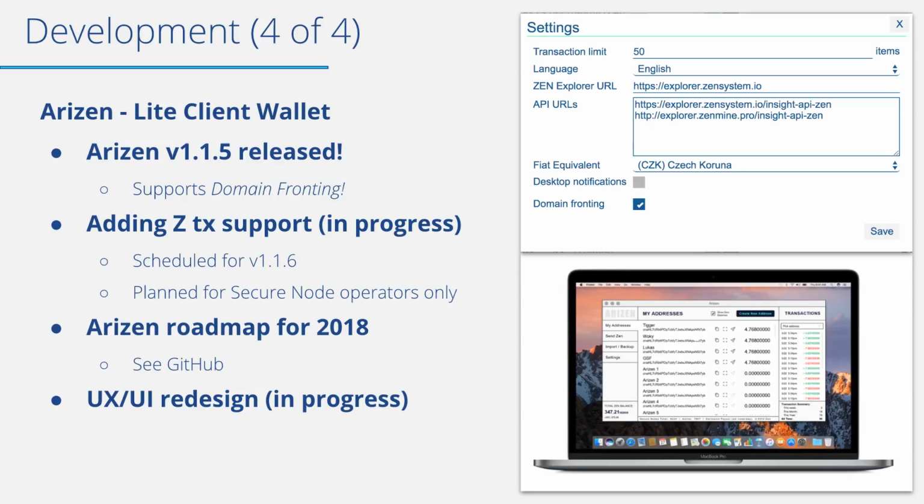No, that's awesome. That's really good news, actually. So that's something I need to try myself. And then also, Lucas already published on GitHub the entire roadmap for 2018 for Horizen. So please, guys, check that out. It's a great project, and they're doing good work. And actually, one of our new guys, Vitalik, has been working with them on UX and UI redesign, which is in progress. So that's all good news from these guys.